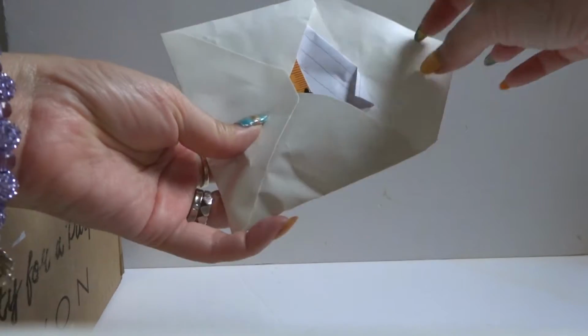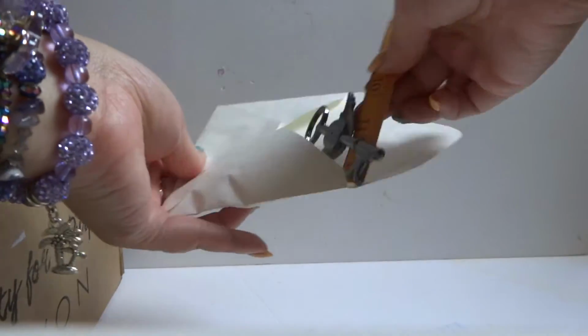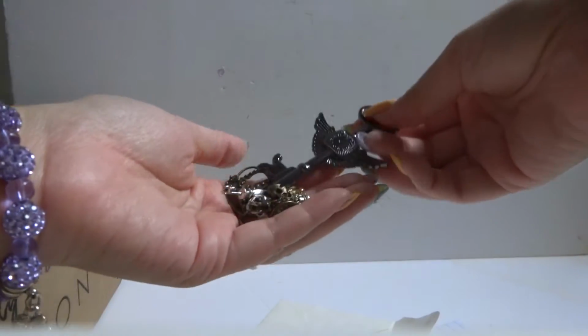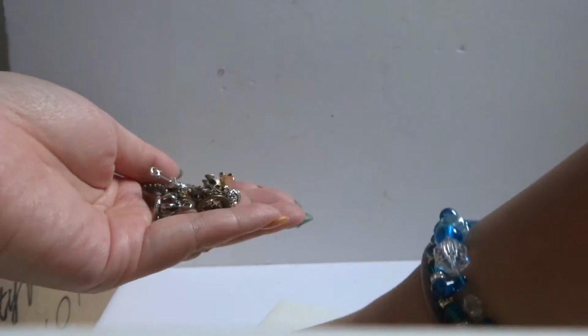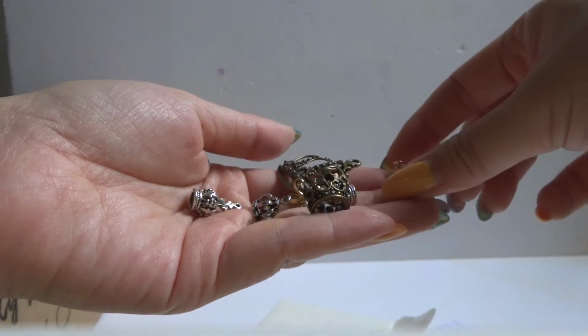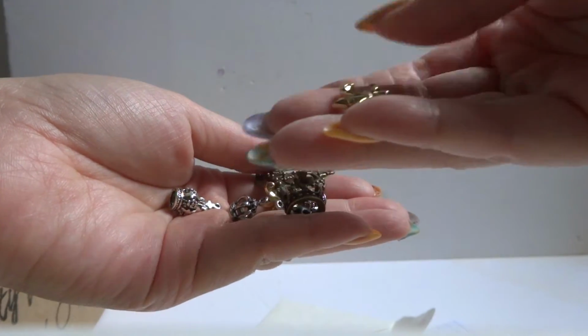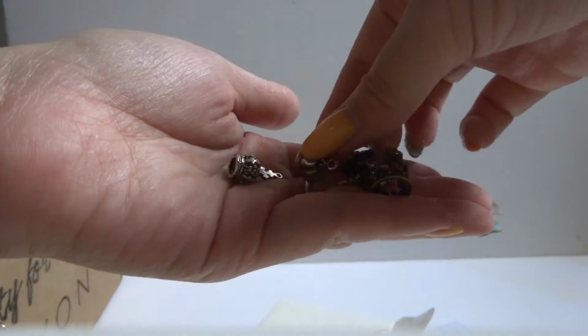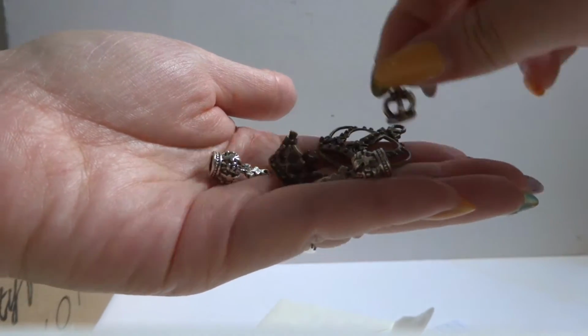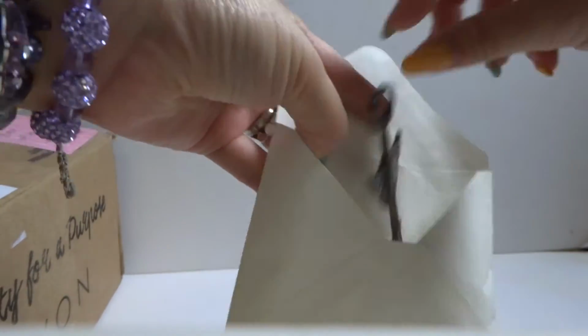And this is from Dawnette. I have a wish list of measuring tapes, images, and some metal embellishments. And this is what she sent for me: a very beautiful key with wings, and then some crowns, and this is an umbrella, can you see? And Fidelity, which is my favorite, and then two of them, woohoo! And then many crowns I can use for my Alice in Wonderland project. Thank you so much, Dawnette. I love your small notes. Thank you so much.